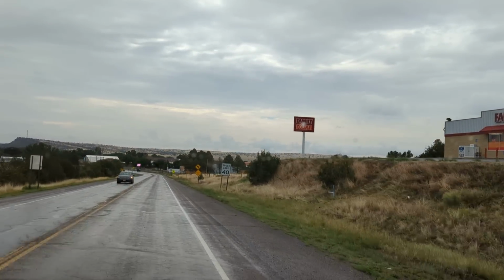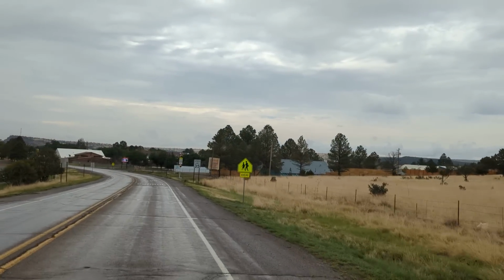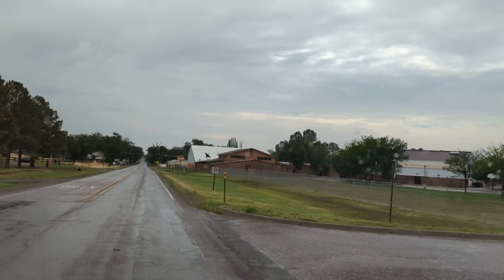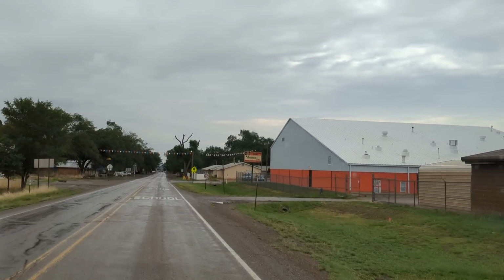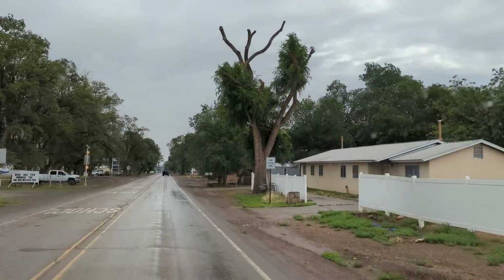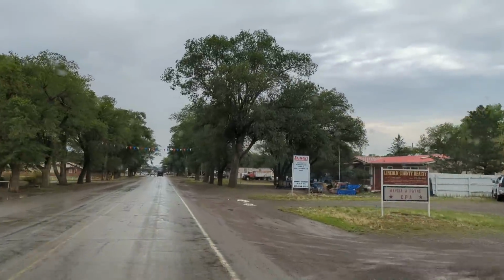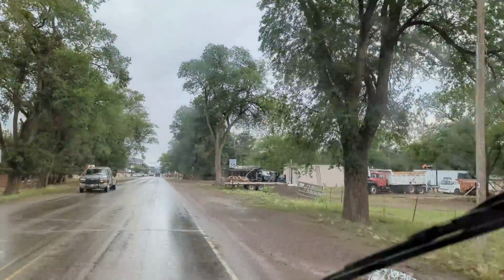We're getting close. We're passing the Capitan Walmart, commonly known as the Dollar Store or Dollar General. Ooh, horsey. Speed limit 35. They ran the price of gas up here to $4.89, and they have not changed it. They're 25 cents a gallon more expensive than Carrizozo. And that's 20 miles.